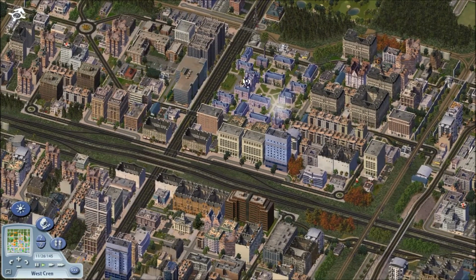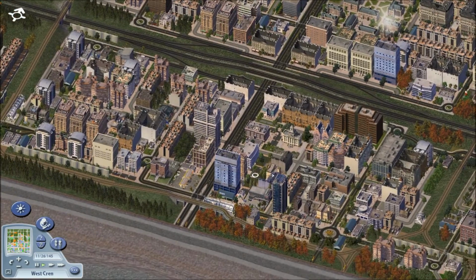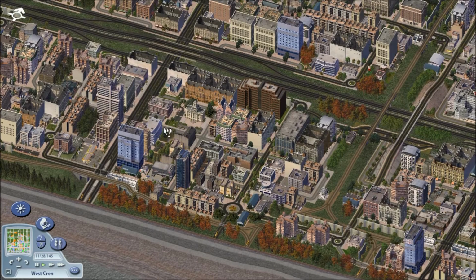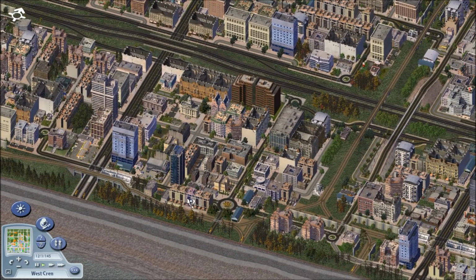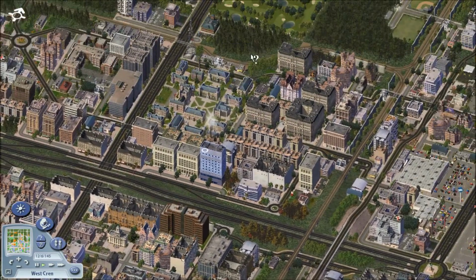Have the university. It's always cool to have a couple schools there. This right here is what I consider to be, like, downtown West Cren. Sort of, pretty good size, I would say, for 77,000 people. And I'm trying to figure out a way to make this rail line look a little bit better. I think it kind of looks ugly with the ramp there and the curve and all that.